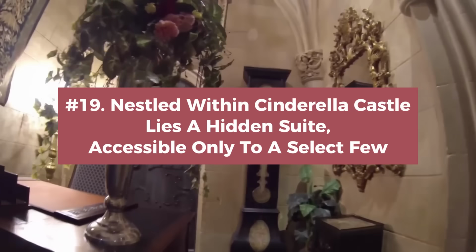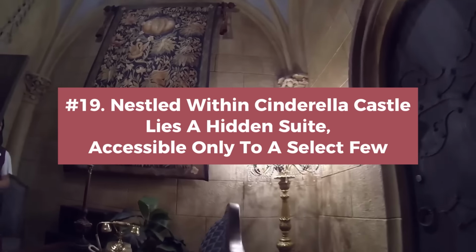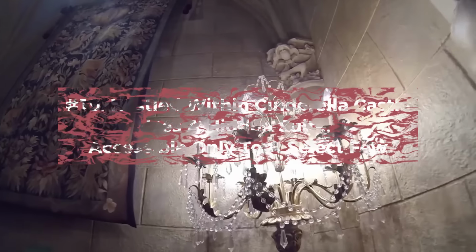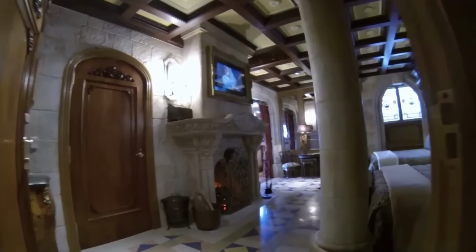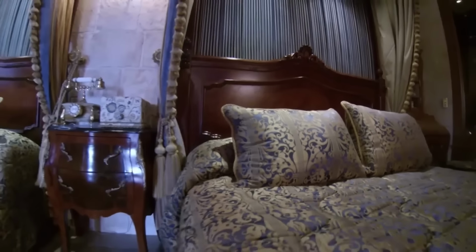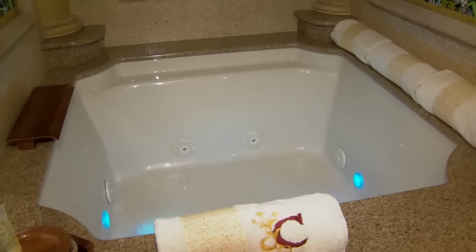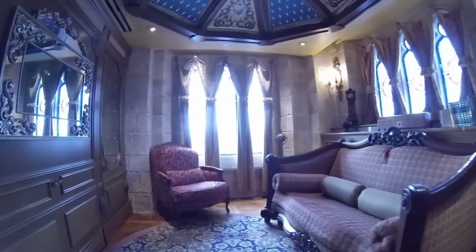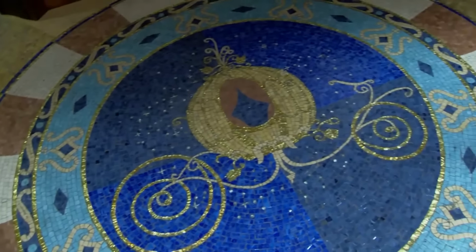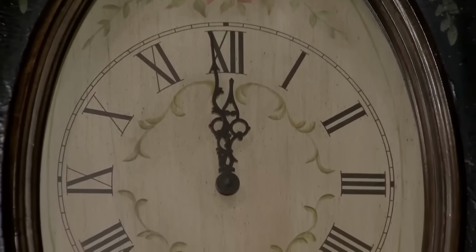Number 19. Nestled within Cinderella Castle lies a hidden suite, accessible only to a select few. Originally intended for Walt Disney's personal use, this secret suite became available for special guests after his passing, prior to the opening of Disney World. The suite boasts luxurious amenities, including a jacuzzi, antique furniture, a floor mosaic with 24-karat gold accents, and a clock eternally set to 1 minute before midnight.